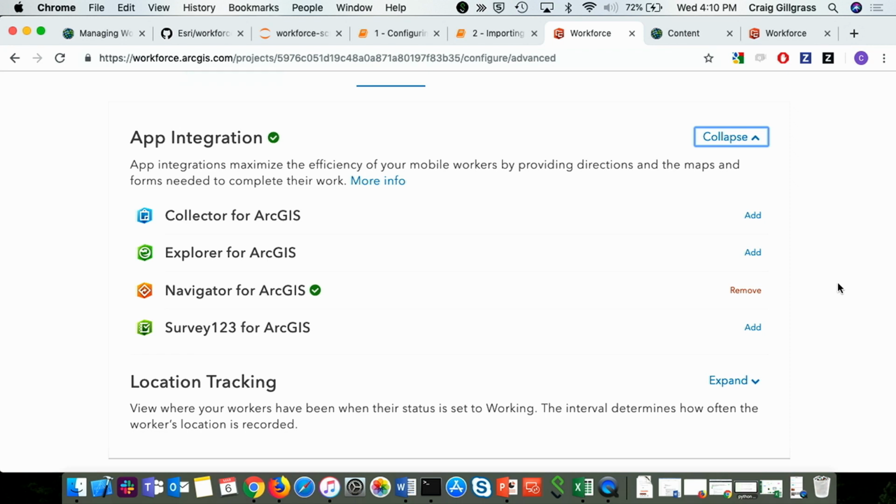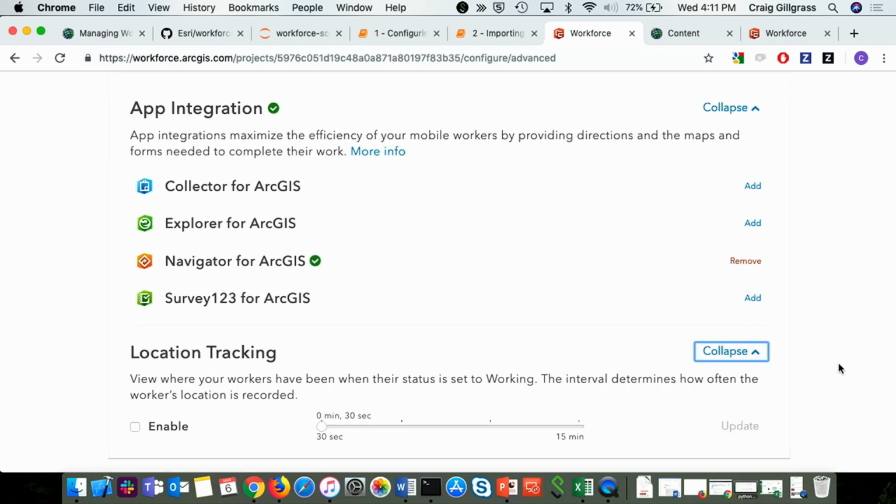And you can see the other apps that we integrate, like Jeff mentioned, Collector, Explorer, and Survey. And then the last piece I'll mention, which is the location tracking. This is the location tracking piece that we've had with Workforce ever since the beginning. This is going to be replaced in the next version of Workforce by the tracker capability that Aaron's going to show in a little bit.